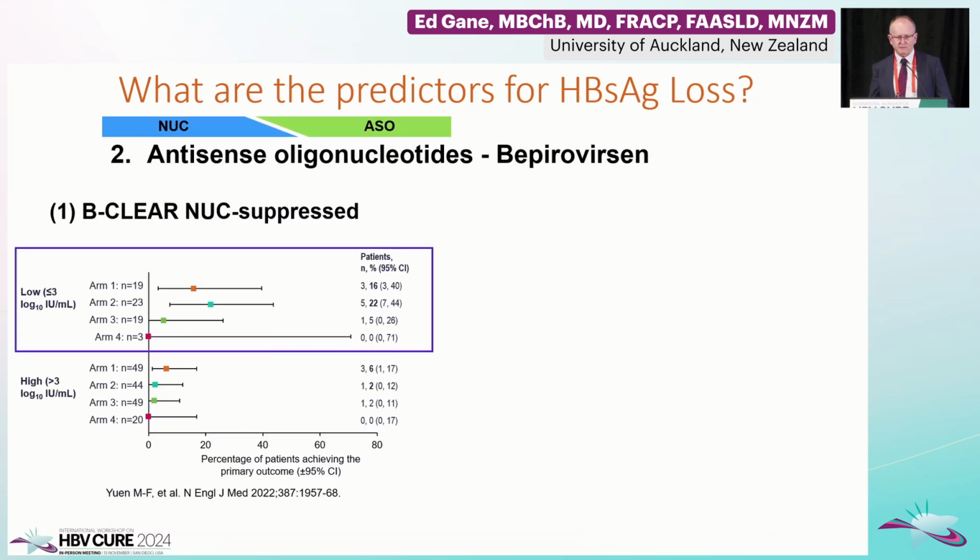Coming back to antisense oligos and bepirovirsen, I've just shown you the nuke suppressed, but the nuke naive data is very similar. That in the two top arms, remember they're the 300 milligram arms, it was the surface antigen level of less than 3,000 that was the most important predictor of off-treatment sustained surface antigen clearance or functional cure.